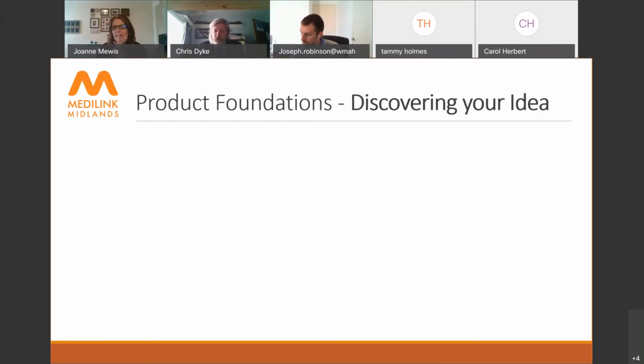Now, Scott and the rest of the digital team are talking about their flow one. We're going to do something similar but slightly different. We're talking about property foundations. Very often when we meet companies, especially new innovators, we're talking about putting down the right foundations to set your project off on the right path.